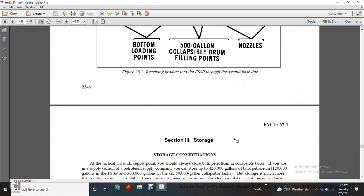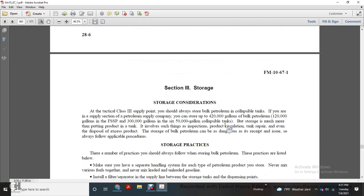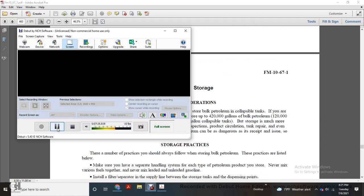Section 3, Storage, Chapter 28, Field Manual 10-67-1. Section 3, Storage.